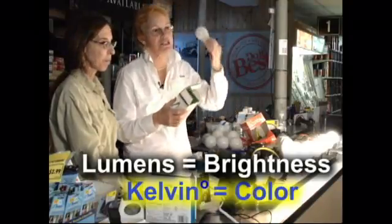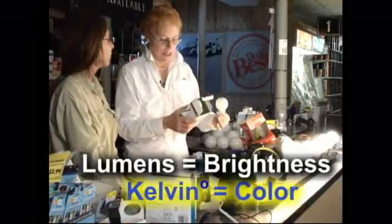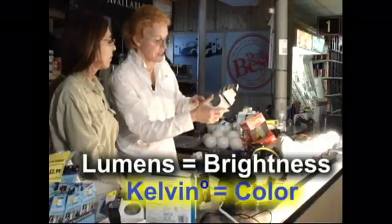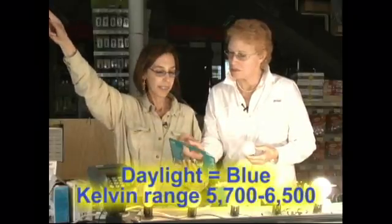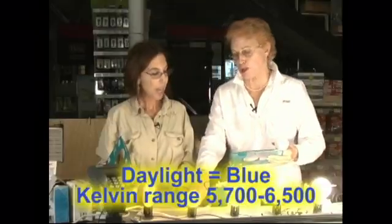This is a 60 watt light bulb that we're used to. Well, this says 60 equivalent. It says brightness, 800 lumens. So we're outside. This one says daylight. See the blue? Blue, like outside in the sky. That's daylight.